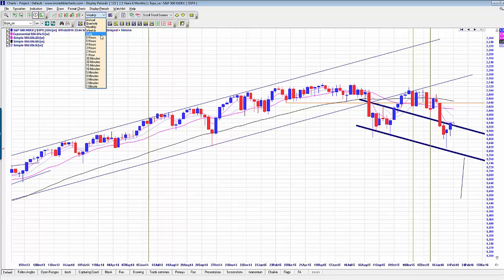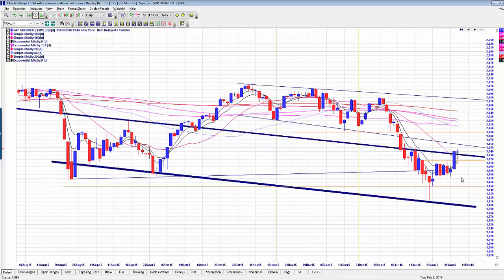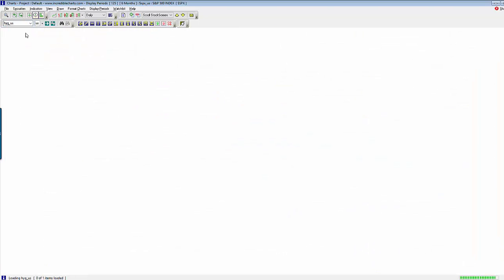So to play the bear side of the argument, that would mean that we could hold around here, but top out and then start down again. So that's the bear side of the argument, and so far it still supports the head and shoulders scenario that we've been talking about. Now, to also look at the other side of the bear argument, we can look at high yield bonds.